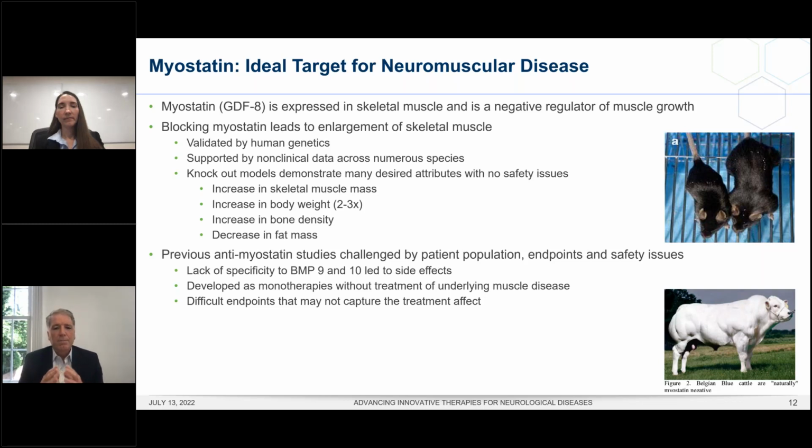myostatin. Myostatin, also known as GDF8, is a member of proteins or growth factors that are expressed by the skeletal muscle. Myostatin in particular acts as a negative regulator of muscle growth. I like to think of it as the brakes that stop the muscles from growing too large or not proportional. We know that by blocking myostatin, we can lead to muscle changes in humans and in a number of animals. This was done in a couple species where they've knocked out the actual myostatin gene, and you see these large changes in the muscle structure and function.